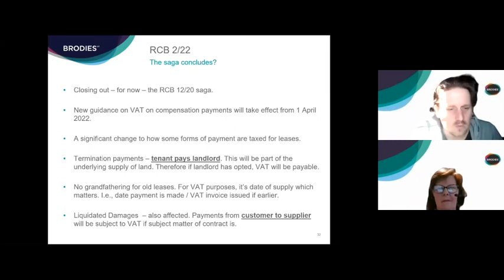Secondly, liquidated damages. These will also be affected. Specifically, I think payments from the customer to supplier. So for example, delay payments paid by a developer because it's not hitting key milestones under a development contract will also be subject to VAT if the subject matter of the contract is. So if you are developing commercial property, chances are VAT will apply. It's less clear if you're developing something like build to let, but there is at least an argument there that you might be able to zero rate the payment.